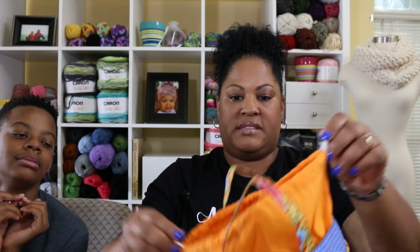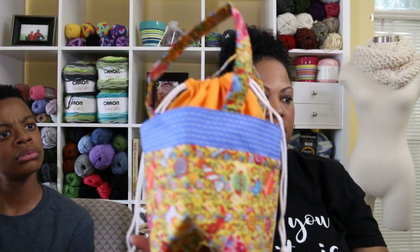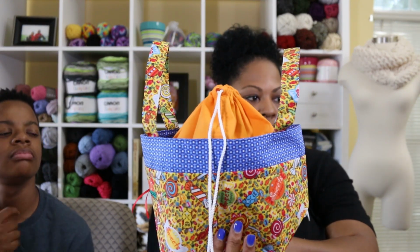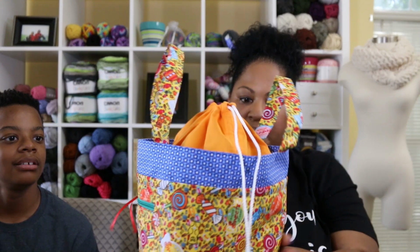So there's pockets galore. There's bags inside of bags. There are pockets galore in this bag. And it's drawstring. Oh, how cute is that? It looks like a picnic basket. Kind of, yeah, it does remind you of a picnic basket.